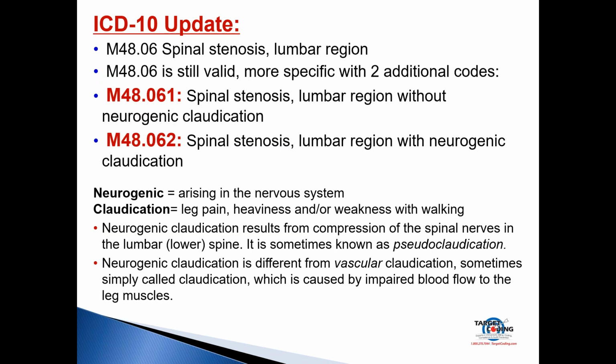When I go over these with my clients, the first thing I hear is, Marty, what's neurogenic claudication? So I thought I'd just give you the answers right there. Neurogenic, arising from the nerve system. Claudication, meaning weakness or heaviness with walking. Neurogenic claudication results from compression of the nerves in the lumbar spine, also known as pseudoclaudication. Don't confuse that with intermittent claudication, which is vascular claudication. Sometimes it's referred to just as claudication, which is impaired blood flow to the leg muscles.